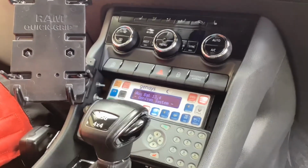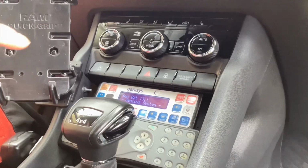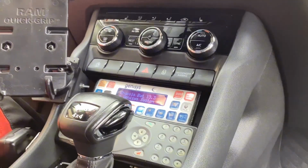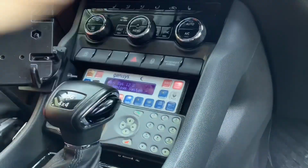it will turn the engine off now for some reason. It'll keep the engine running, so it means the batteries don't get depleted. So there's two batteries: an engine battery, a normal battery, and an auxiliary battery. And the auxiliary battery powers the radio and the blue lights.